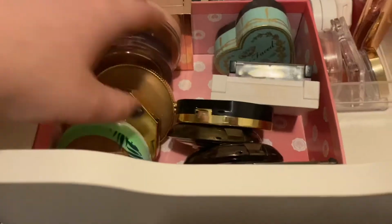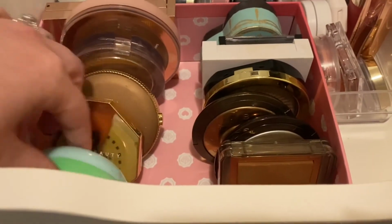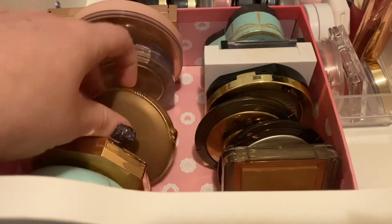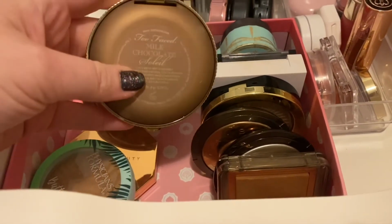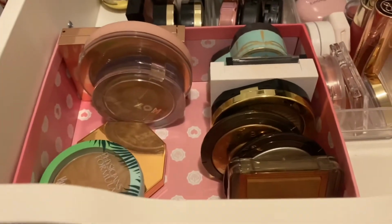Then for bronzers, my drawer is messy. We're gonna go with the Too Faced Milk Chocolate Soleil. I love this bronzer. It is super awesome. So we're gonna keep that.